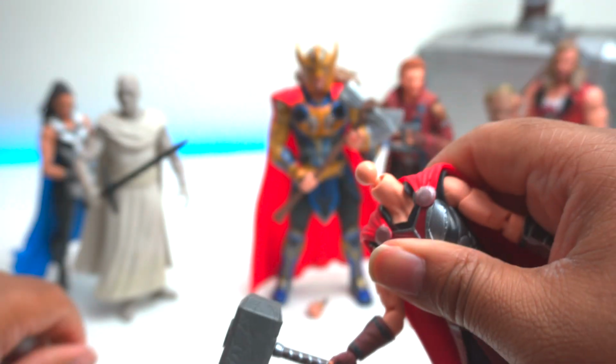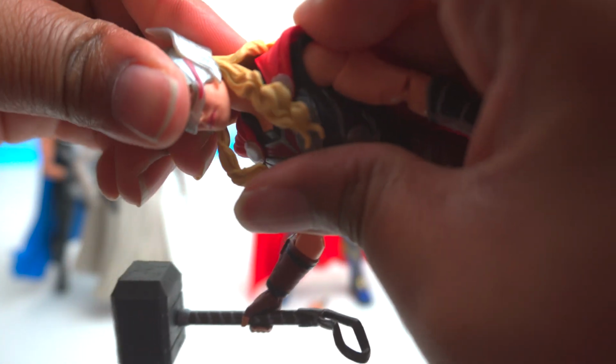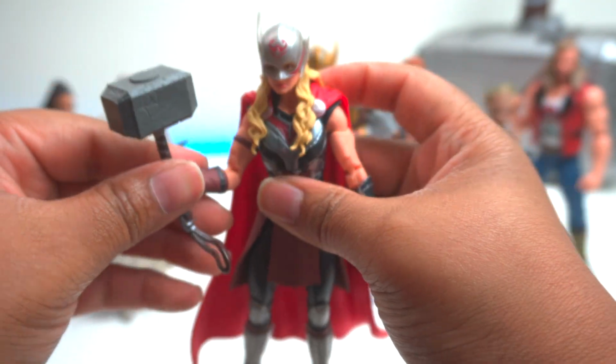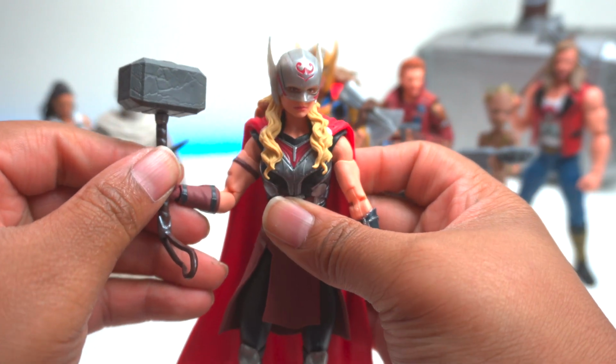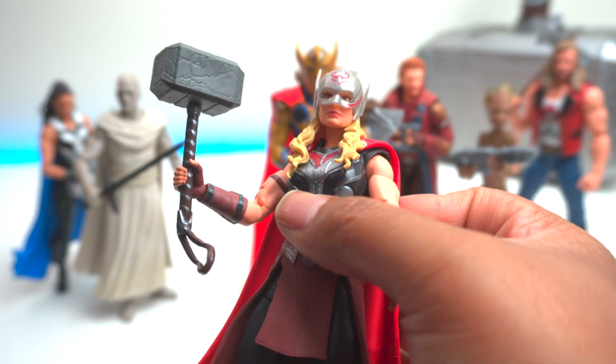I'll go ahead and remove it there, and just show you what she looks like real quick with that battle mask. And there you have it, Lady Thor rocking her battle mask. Honestly, I gotta say, I'm not too much of a fan of it. It doesn't really translate well in figure form.